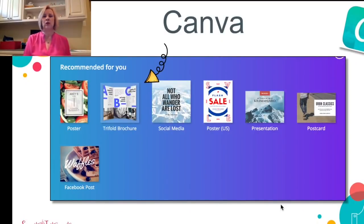When you go into Canva, you are given all of these different choices of things that you can create. What I like about Canva is that students can use Canva for different parts of their project. A brochure, poster for their presentation, if they're sending a postcard, or if they're doing things with social media.